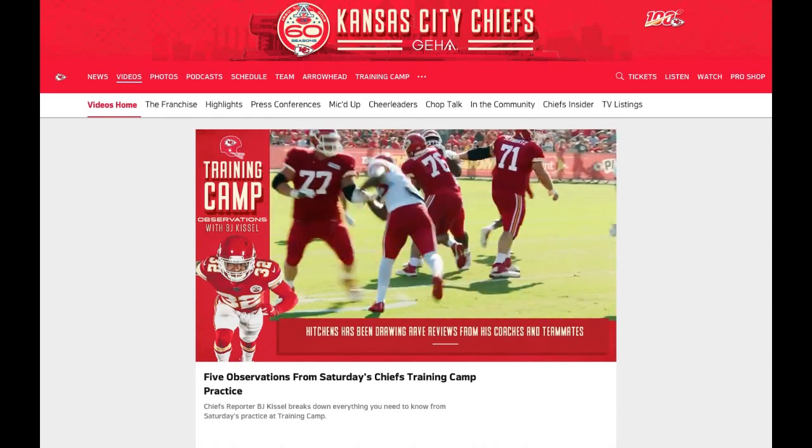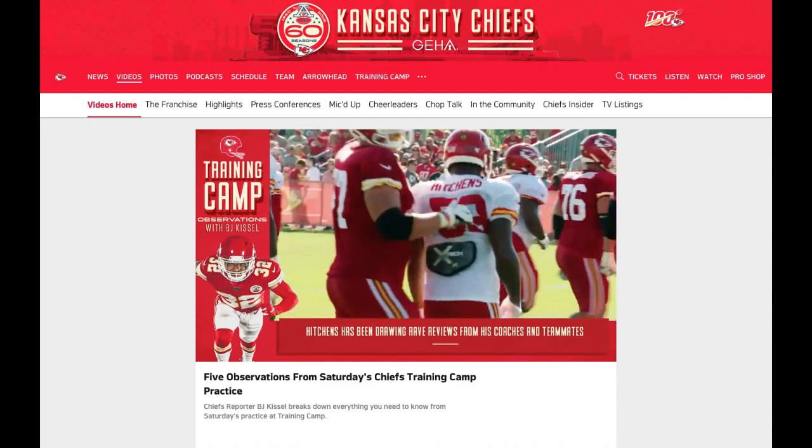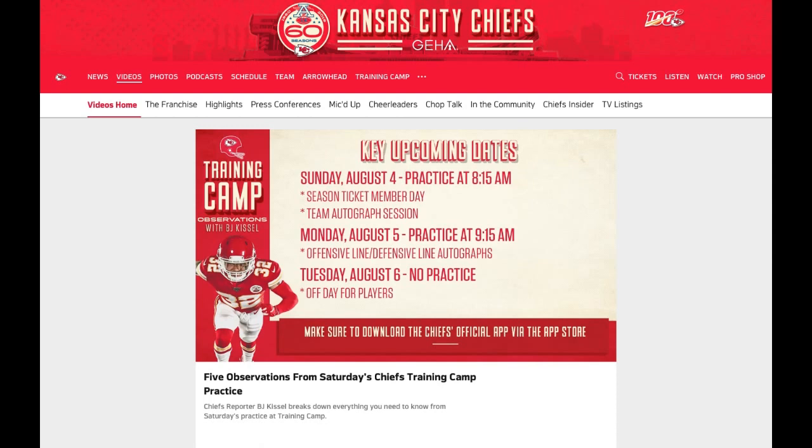This defense is fighting to earn that respect, and they'll stack another brick on that foundation as the team puts the pads back on and works to get a little bit better on Sunday morning.